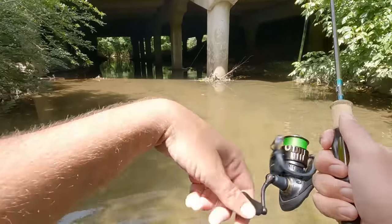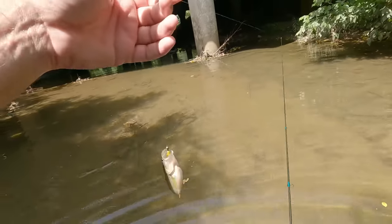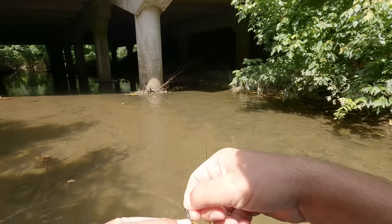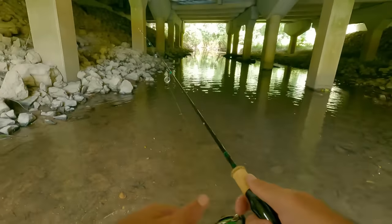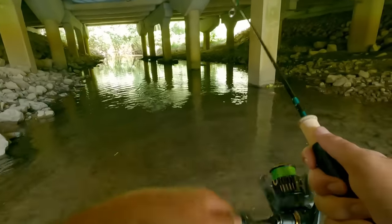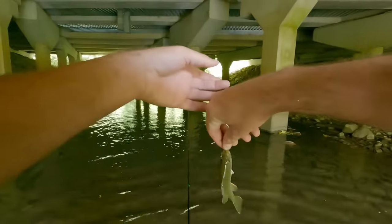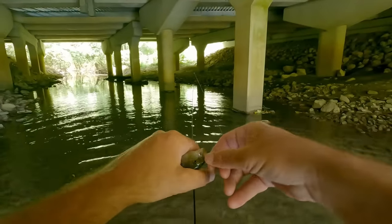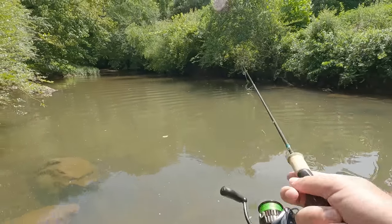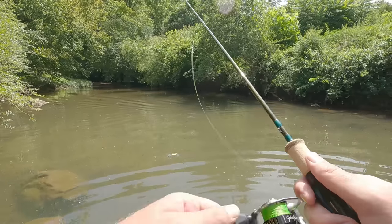Boom. Fish on. What do we have? Green sunfish. Oh, it hit it right when it hit the water. Green sunfish, living under the bridge. Oh, little bass right there. Oh, in the tree. All right, look at me. See ya. I am normal.